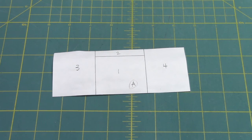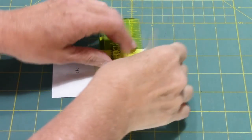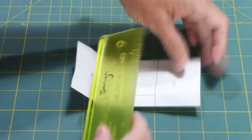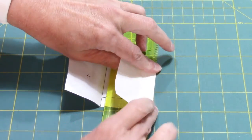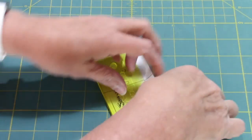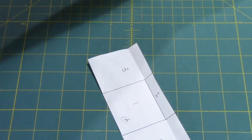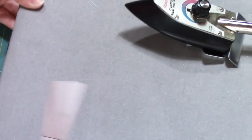I am using my 1/4 ruler again this time, and I am going to pre-fold on all the lines. So I'm using the 1/4 plus. If you remember from 2 months ago, if you don't have the 1/4 plus, you could use an index card or a piece of junk mail. Okay, so I pre-folded all my lines. Now I'm ready to get started.